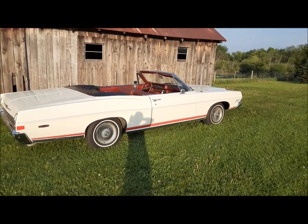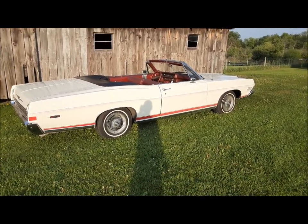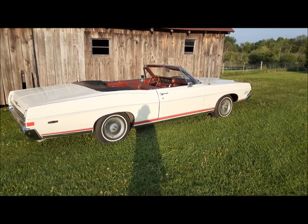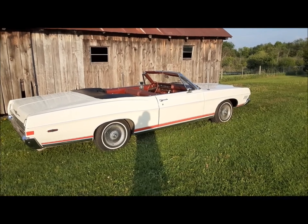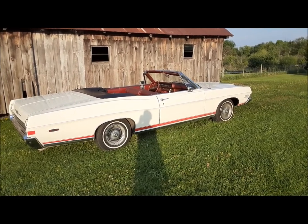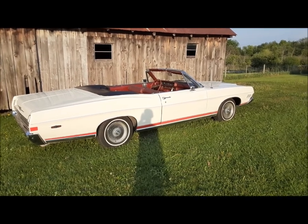Despite being a Mopar guy all my life, the one car that I've probably had more of than anything is 68 Fords. I've had piles of them. You have to buy them when you see them, because the parts on this car, every single part is one year only. It's all 68 only.